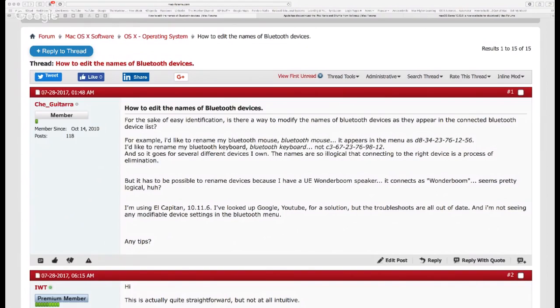At one time, I had to clean up my list because I had 2 or 3 old Bluetooth keyboards in the list and a couple of other things that just didn't need to be on the list anymore. That's really simply done. I'm using High Sierra for this, but I know this procedure dates back at least as far as El Capitan, and I think it was somewhat before that. So that's a good one on how to rename your Bluetooth devices.